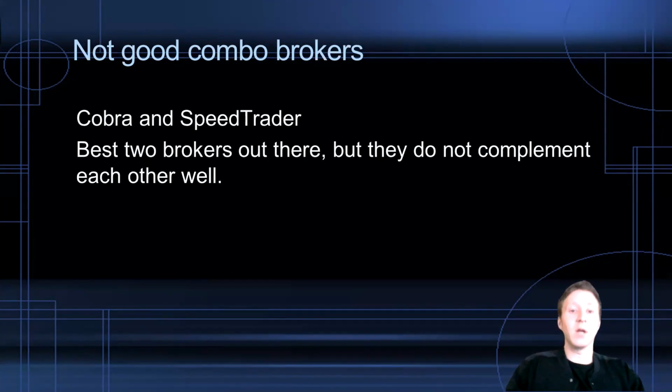Now, when it comes to brokers that are not good combo brokers, that do not really complement each other, it's got to be Cobra and Speed Trader. They are definitely the two best brokers out there, especially when it comes to locating shares and when it comes to the cheapest locates. However, they do not complement each other well. It always seems that when Cobra has shares, so does Speed Trader. And when Cobra does not have shares, Speed Trader also does not seem to have those shares. So they're really similar when it comes to locates, and it's not necessary to have both brokerages. You really only need one of them.